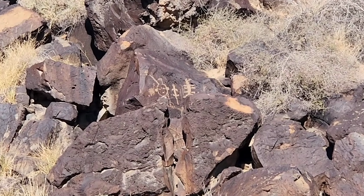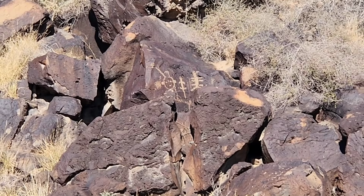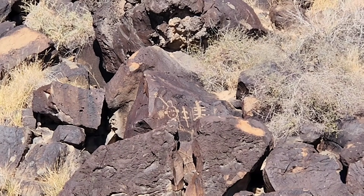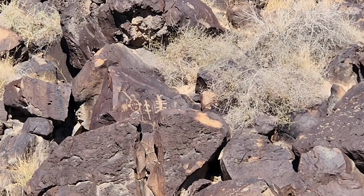Looks like a lizard. And I don't know. Turtle? Bird? Centipede? That's wild.